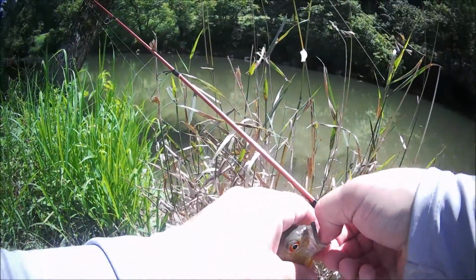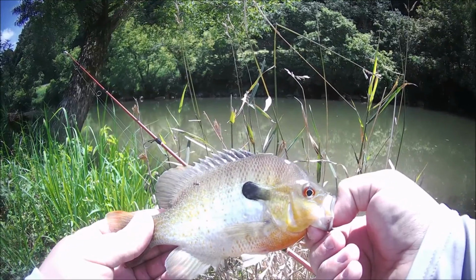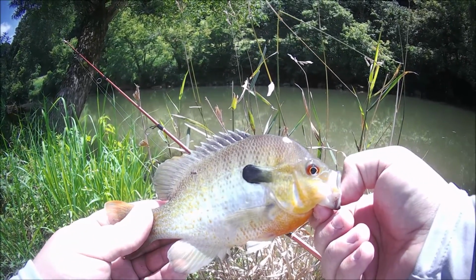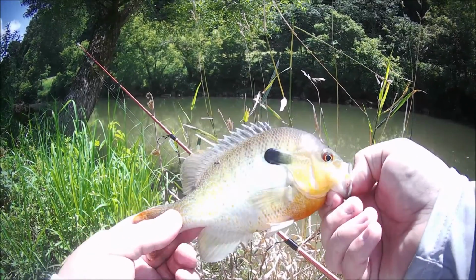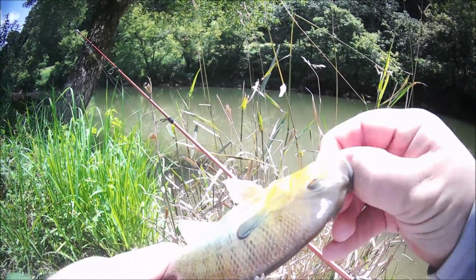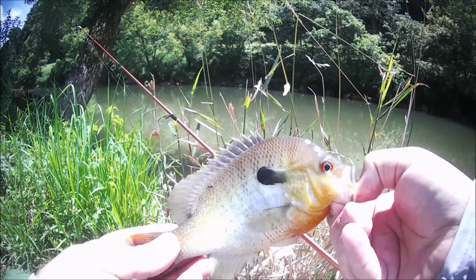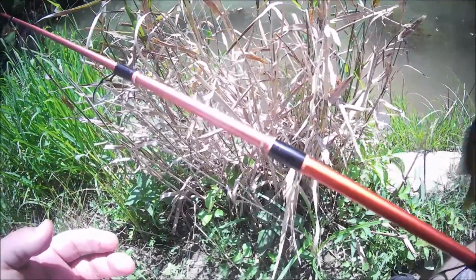Look at this beast of a red-breast sunfish right here. Look at that. That's awesome. That's as big as the one I've caught here before. Maybe even bigger. Wow. Crazy. Let's put her back. Let her go back to her bed.